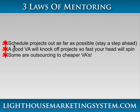Also, schedule projects out as far as possible. Try to stay a step ahead of them. A good VA will knock off projects so fast your head will spin. Some of them are even outsourcing to cheaper VAs. And so they increase their bandwidth by having other people help them, which means they can knock off your stuff very quickly. And so be aware of that and make sure you're ready for them.